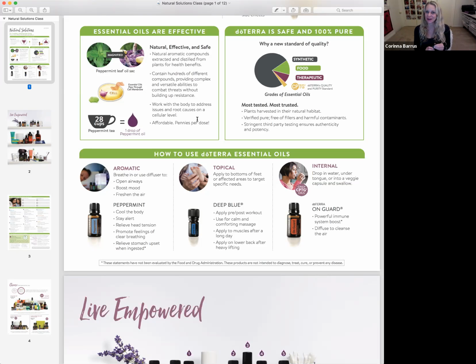You'll see it on every bottle. CPTG stands for Certified Pure Therapeutic Grade. That really is the highest grade, most tested and most trusted essential oil in the world. Absolutely, there's no other company that comes even close. All of our essential oils go through about 7 to 12, depending, different tests.